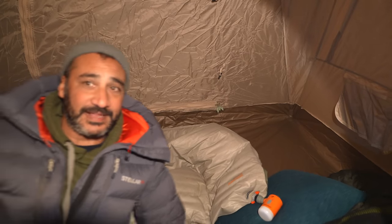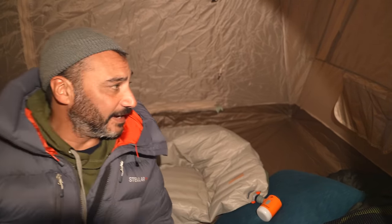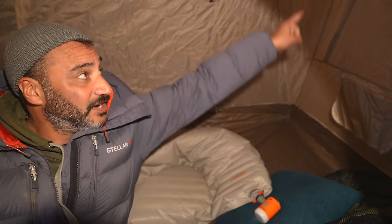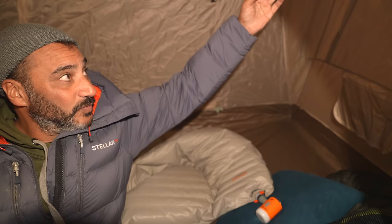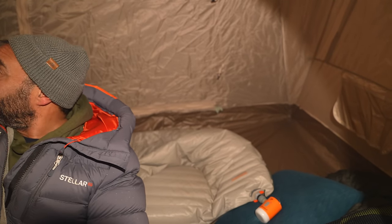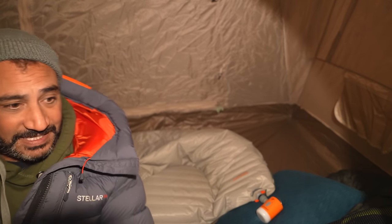So while that's doing that thing, let me get the camera back. Okay, so I've got pockets at the end, pockets this side, got vents each side as well, if I wanted to, with mosquito mesh. I think there's one on each side, yeah. So lots of mosquito mesh.